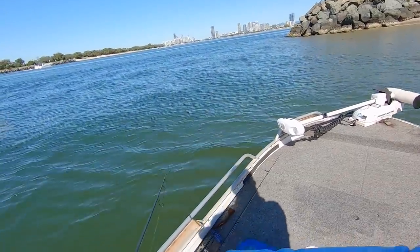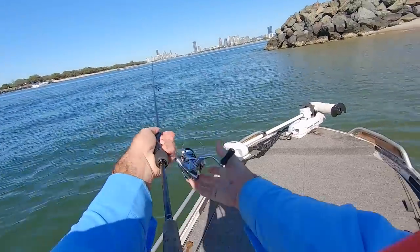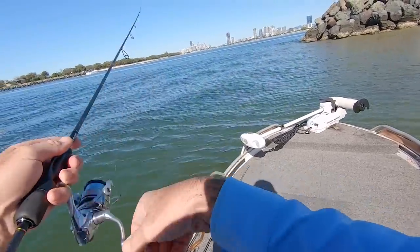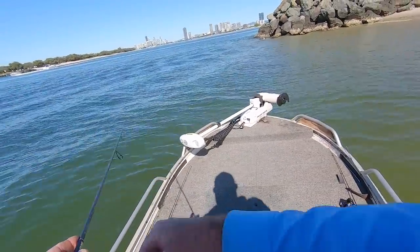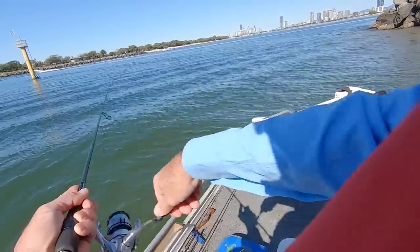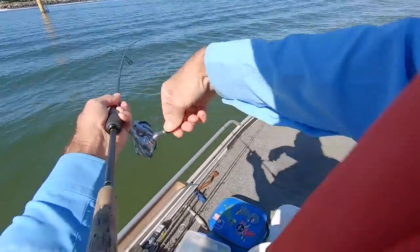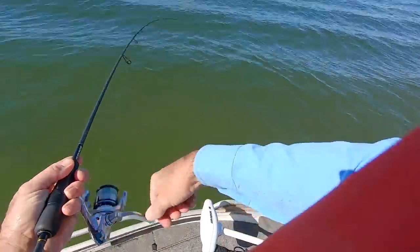Oh, there's something after it, Tom. Slow down. I'll just try it again, buddy, and see what happens. That cormorant just stuck his head on them. Yep, oh, yep. I'm on, Tom. Yeah, I'm on. Come up and have a fish, mate. Do you want to have a go?